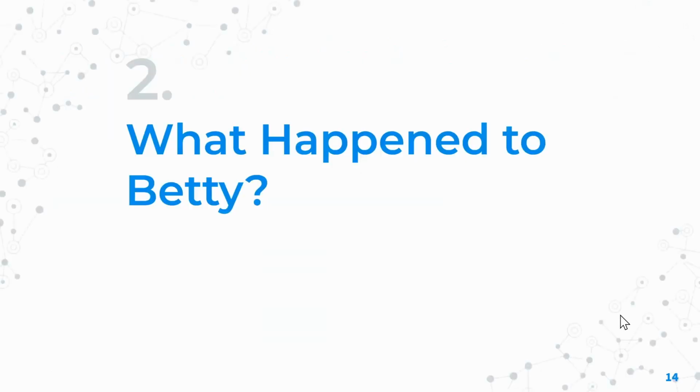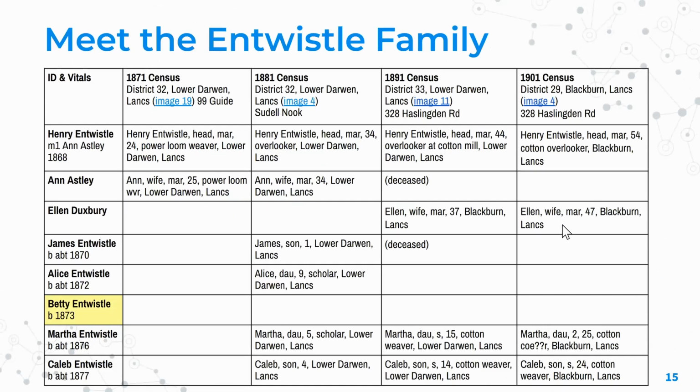So let's start our first positive case study, figuring out what happened to Betty. I'd like to introduce you to the Entwistle family. There are a lot of Entwistles in Darwen, Lancashire. This is just one of many families there. The dad's name is Henry. His first wife's name was Anne. Unfortunately, she died, and later he remarried to a woman named Ellen. He and his first wife had a son named James, a daughter named Alice, another daughter named Martha, another son named Caleb.